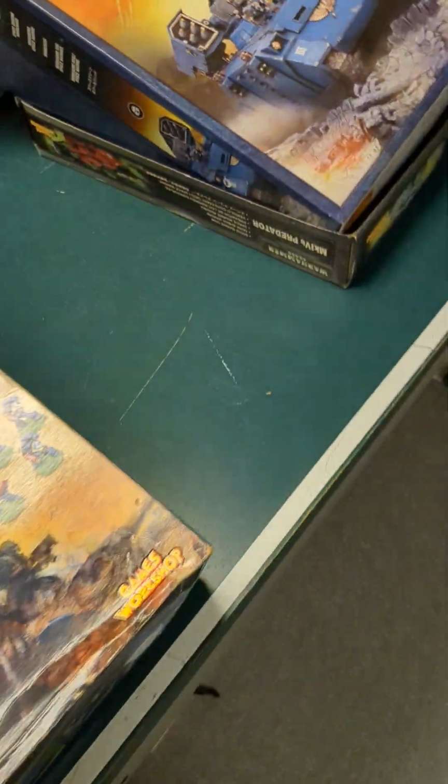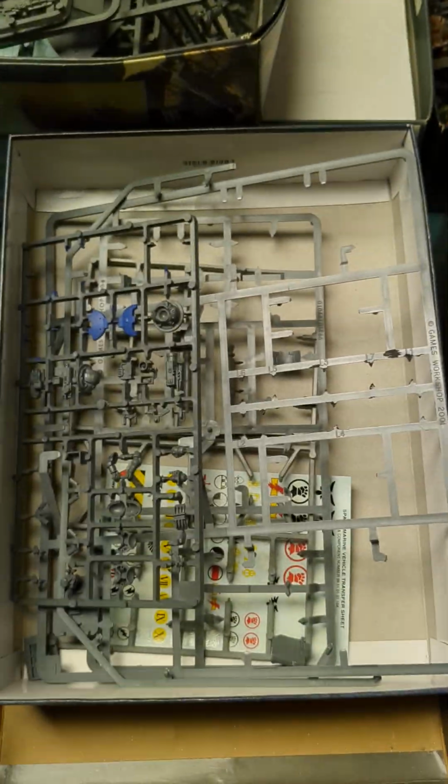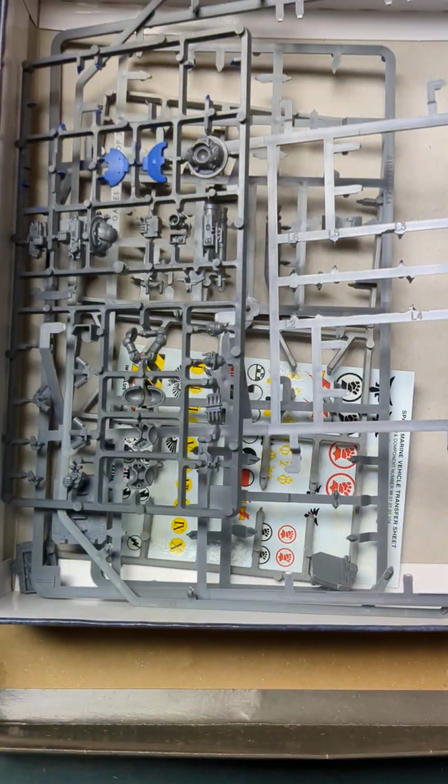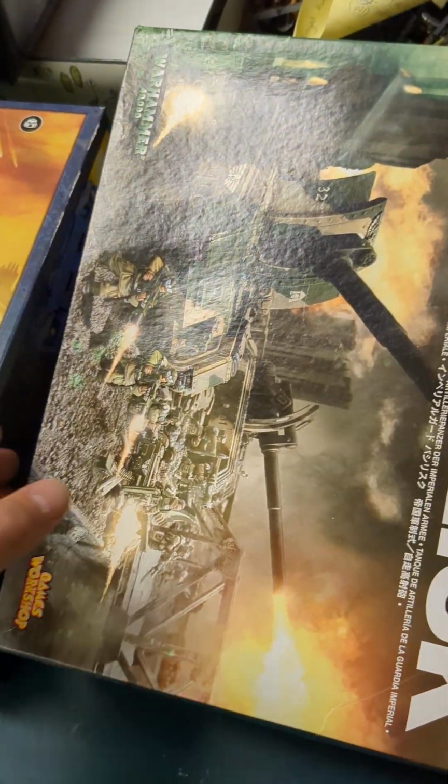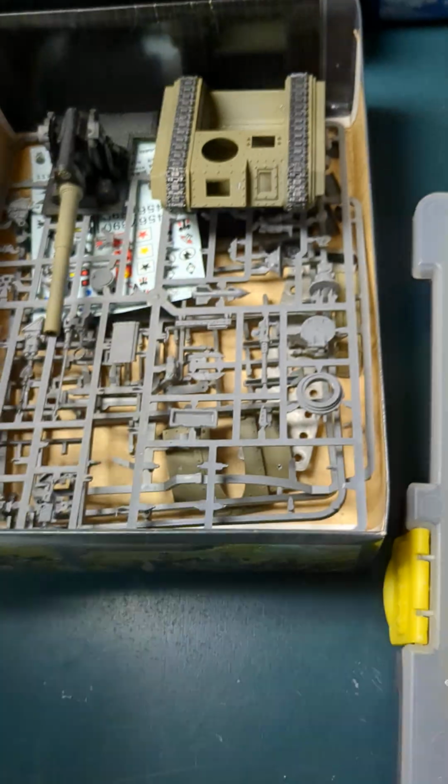So we're just going to keep going on the tour here. We got the whirlwind that is literally... There was a whirlwind in there. I moved it. And then we got some empty boxes that will be put to use. I love empty boxes. And then we have just a single basilisk. Ta-da! Actually, a very nice basilisk. Then, of course, we have the random assortment of fantasy models.